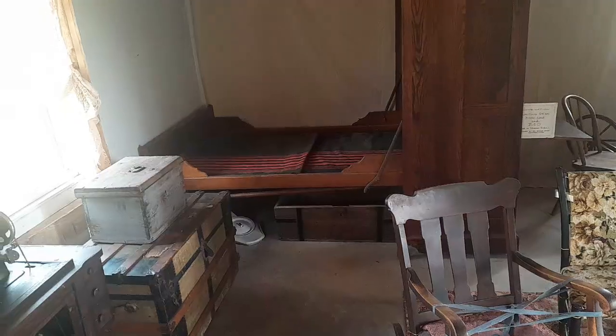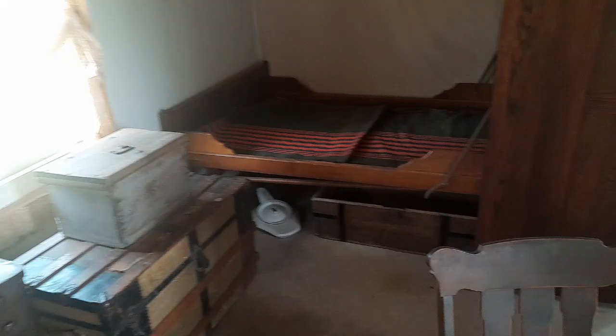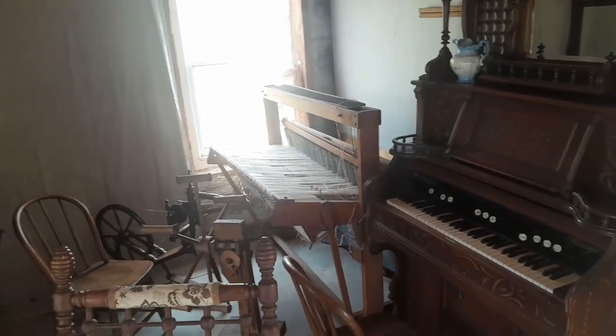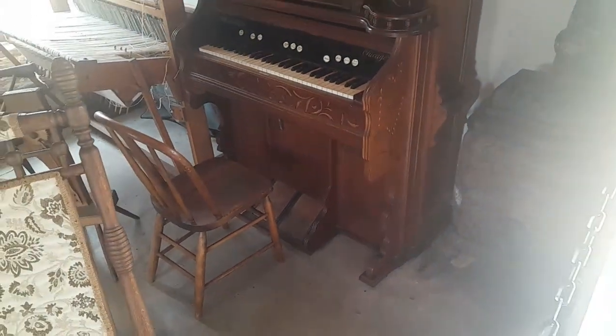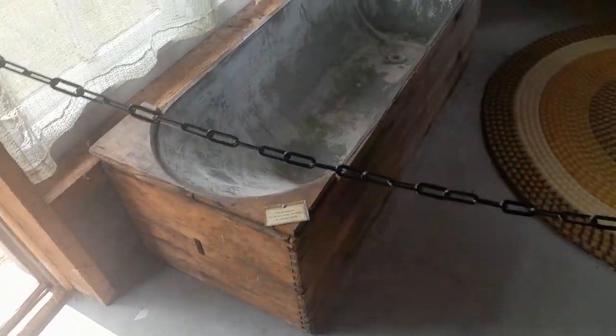This other one's got a fold-up bed. I like it. Fold it right up inside of that big piece there. You've got a desk on the other side. Lots of old stuff in here. This is one of those organs that you pump with your feet, because of course they didn't have power then, so you pump them there, and that gives you your tone. It's like an old school bathtub.